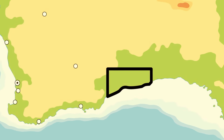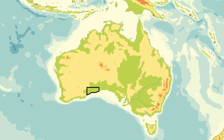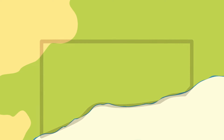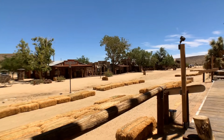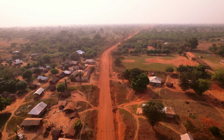Australian Central Western Standard Time is only observed in a small area in far southeastern Western Australia, along the Eyre Highway. The Australian Central Western Standard Time area includes settlements such as Cocklebitty, Madura, Mundrabilla, Eucla, and Border Village. Only a few hundred people live in this region, making it easier for them to agree on a non-standard time zone.